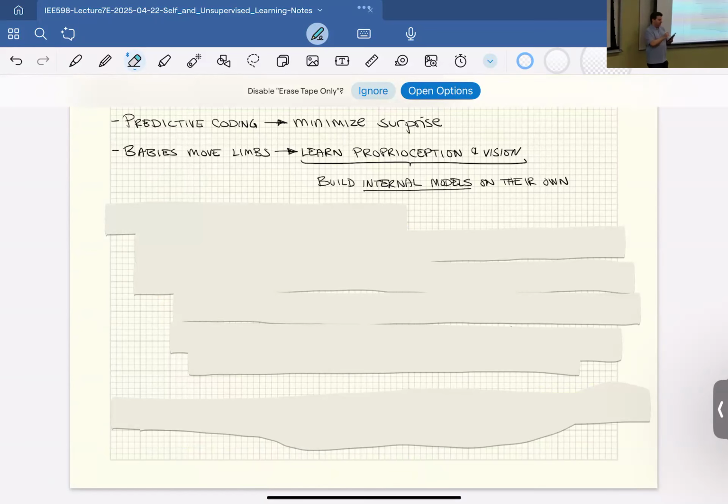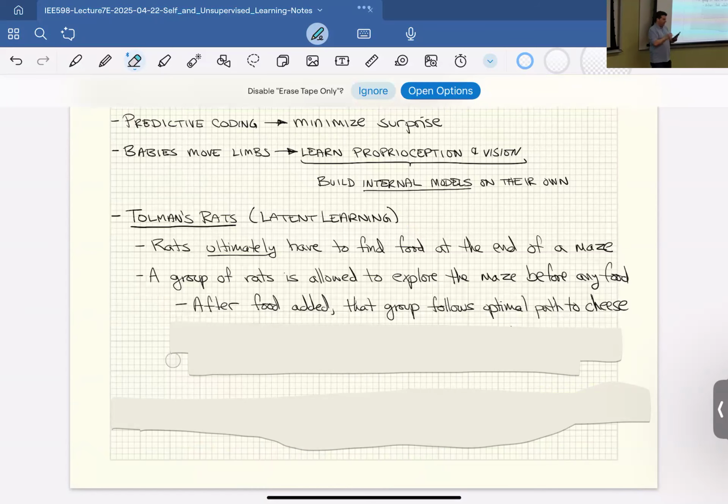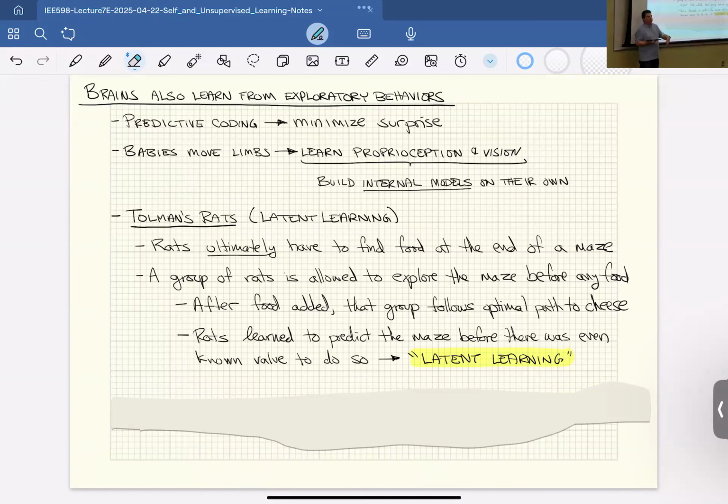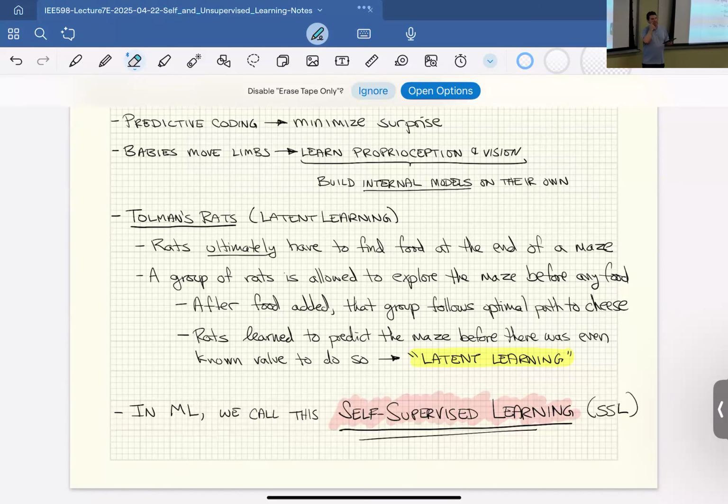Babies move their limbs, they build up models. Rats, I've mentioned this example before: rats that were allowed into a maze before there were any food rewards, later, when you give them food rewards, can go straight to the reward even though they weren't ever rewarded there beforehand. Rats that are naive to the maze, even though there's a food reward, now have to search throughout the maze and it takes them a long time to find the food. So there's this so-called latent learning where your brain is just constantly updating predictive models. And that is what we refer to as self-supervised learning.